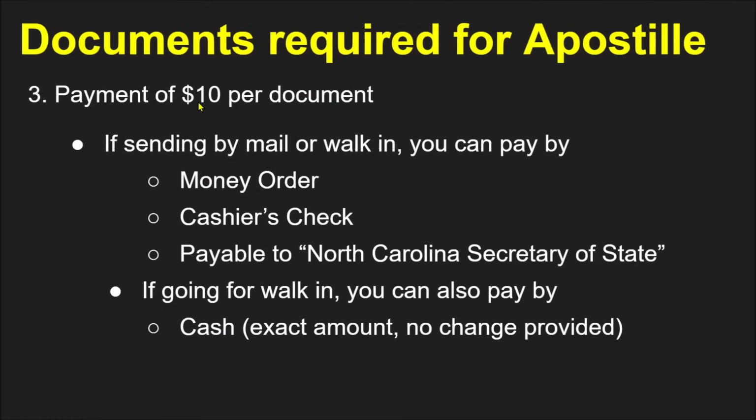Next is the payment of $10 per document. If you are getting only one document apostilled, you will be paying $10. If you are sending by mail or walk-in, you can pay by money order or cashier's check. When you are issuing the money order or cashier's check, make sure that it is payable to North Carolina Secretary of State. The exact words you can use. If you are going for a walk-in, you can also pay by cash, but make sure that you carry the exact amount of $10, because no change will be provided.